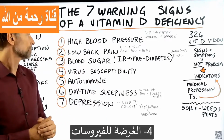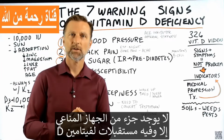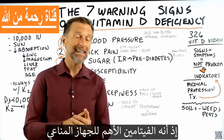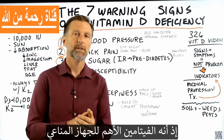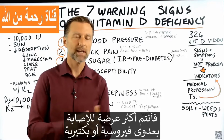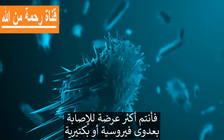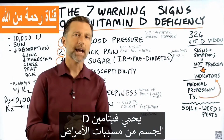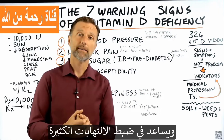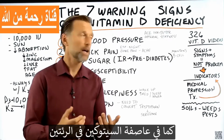All right, number 4. Virus susceptibility. There's not one aspect of your immune system that does not have receptors for vitamin D. Vitamin D is the most important vitamin for your immune system. So if you're low in vitamin D, you're way more susceptible to not just getting a viral infection, but a bacterial infection as well. And so vitamin D protects you against pathogens, and it also can help to regulate excessive amounts of inflammation, as in the cytokine storm in your lungs.